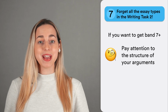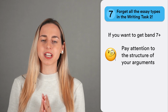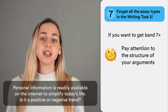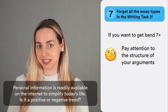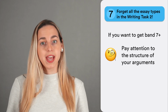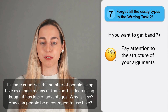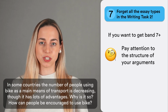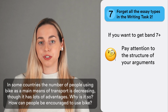There are so many different questions in writing that you just risk being very confused at the test when you see something like this. Personal information is readily available on the internet to simplify today's life. Is this a positive or a negative trend? Or, in some countries, the number of people using bikes as a main means of transport is decreasing, though it has lots of advantages. Why is it so? How can people be encouraged to use bikes?